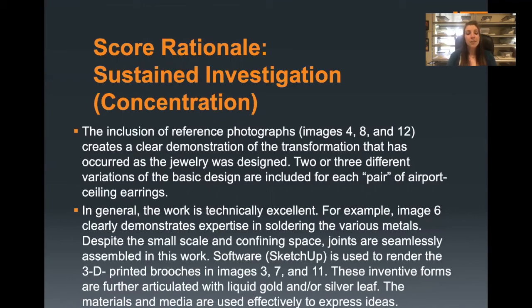In general, the work is technically excellent. For example, image 6 clearly demonstrates expertise in soldering the various metals. Despite the small scale and combining space, joints are seamlessly assembled in this work. So think about it. If she had done the exact same portfolio, but the jewelry was messy and you could see where she attached the different pieces together, it would not get a perfect score, even if the design was really good. So it's really that synthesis of design and concept and skill that makes her portfolio get that 6.